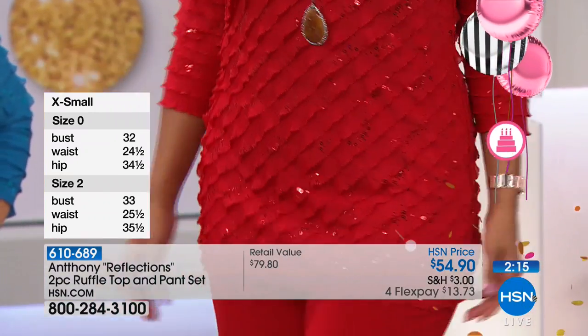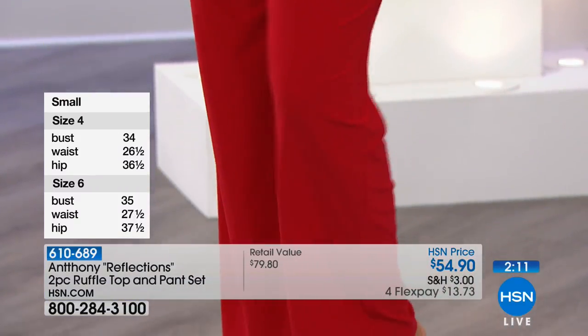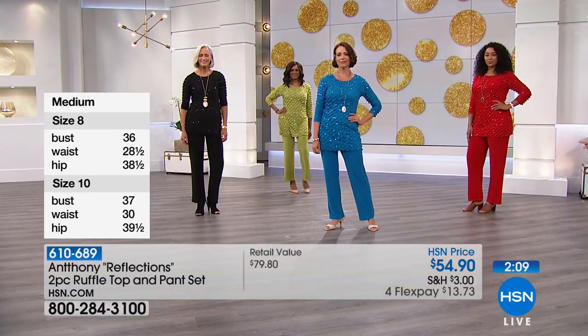This is ruffles done right. That asymmetric design is just so flattering. I love the little bit of sparkle. We're loving this one. So again, extra small through 3X.